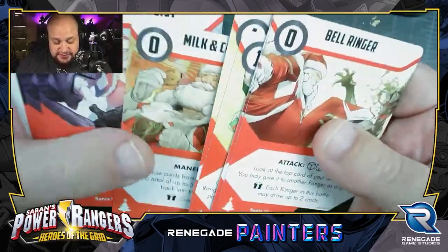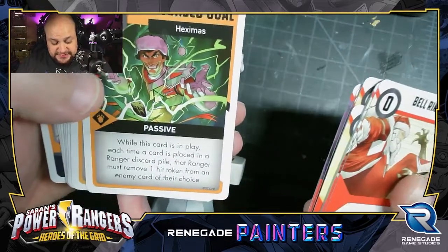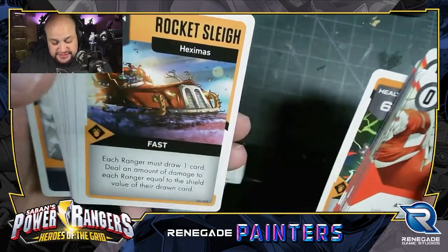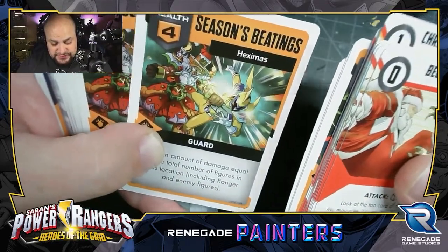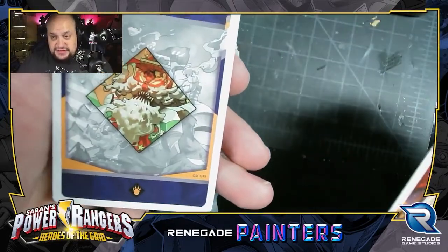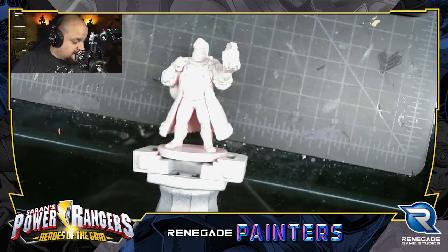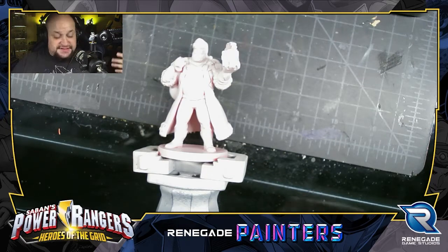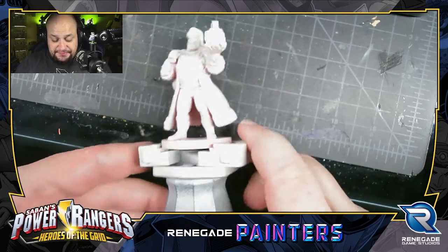Yeah, so we got these super cool cards, which I realize you can't see. And then we have Heximas, which looks like a human person, which was then transformed into something weird. So those are the cards. We'll be using those as our reference photos. And since Heximas, I guess, was on an episode, I can use some reference photos from that, too.